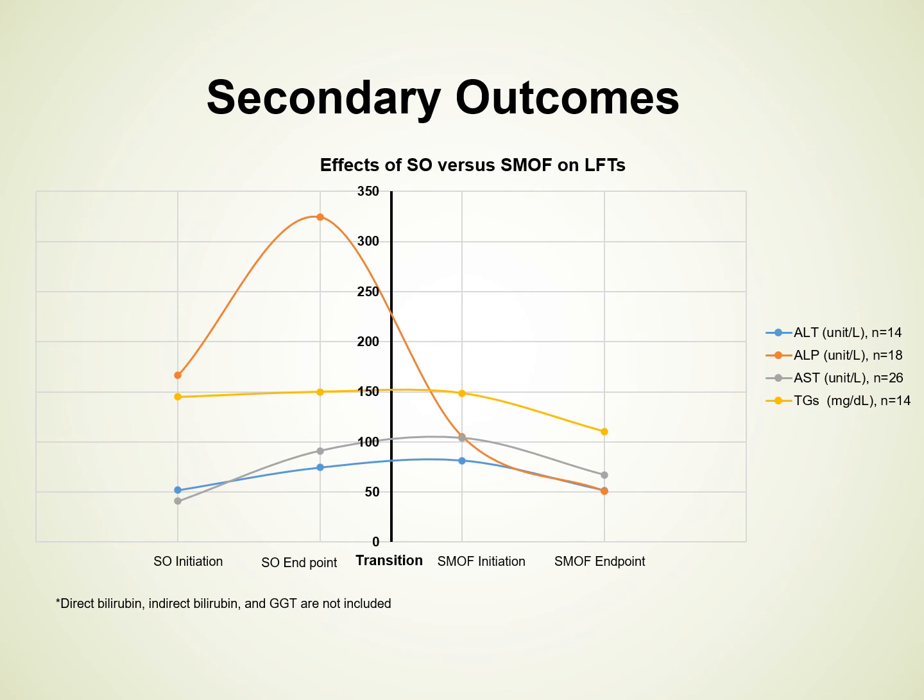Switching from soybean oil to SMOF fat emulsion as a major component of home parenteral nutrition was associated with a significant improvement in serum total bilirubin and alkaline phosphatase levels. Larger prospective multi-center studies are needed to confirm the relationship between the use of SMOF in home parenteral nutrition and improved liver function tests over time.